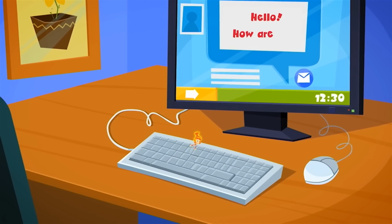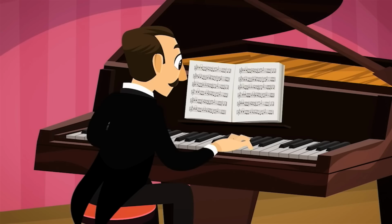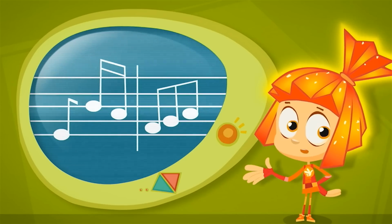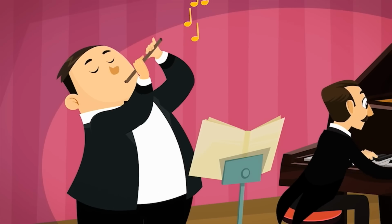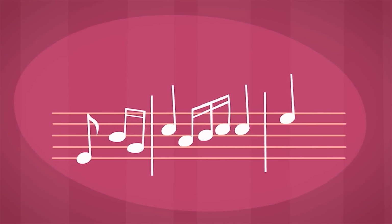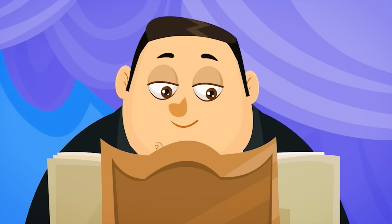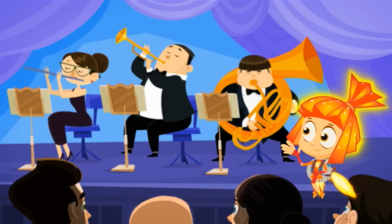When we want to write down words, we use letters. And if we want to write down music, we use special symbols called musical notes. There are 7 notes: do, re, mi, fa, sol, la, and ti. The higher the sound, the higher the note sits on a set of 5 horizontal lines called a musical staff. Notes that look like this last longer, and notes like this are short, quick notes. Thanks to sheet music, people can read music like reading a book, and then sing or play it.